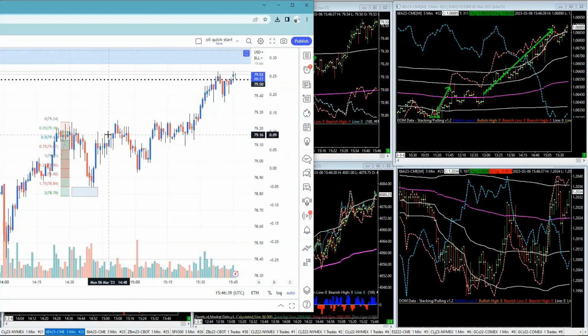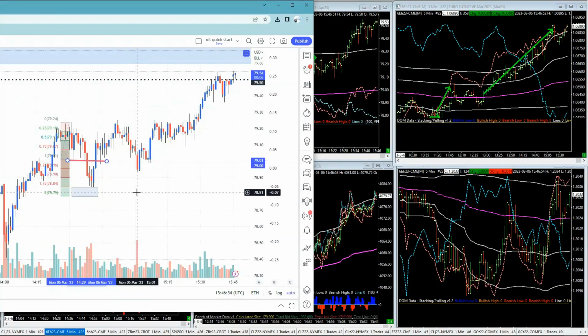There was a little level 2. And then, of course, we had this one here. Now, which one would you measure that as an XX against? That would obviously be kind of difficult because there wasn't anything really pronounced except for this little edge here. So that could have been an NX trade, but you get the basic idea.